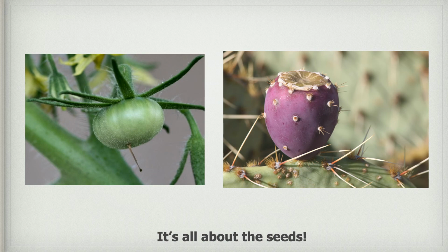Flowers produce seeds, and sometimes those seeds are surrounded by tasty stuff. Take that tomato on the left. My family didn't get to eat it because a deer found it first. Look at the prickly pear on the right. That, too, is edible, sometimes called a tuna.